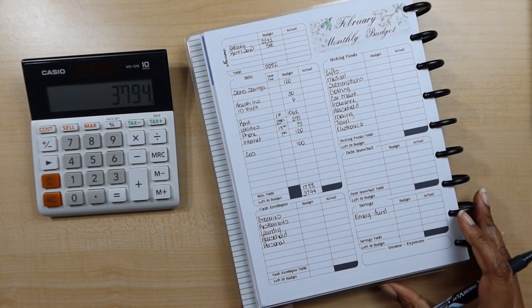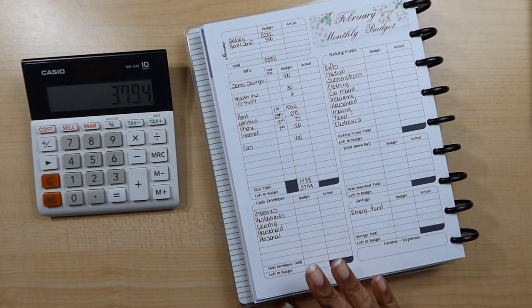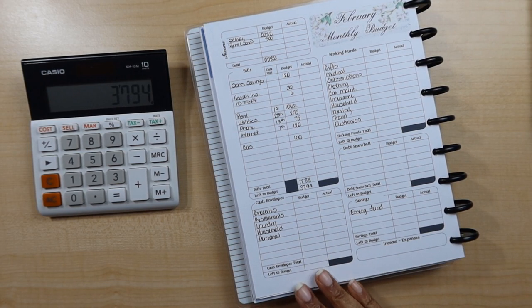Alright, now down to the cash envelope section. I was about to say down to the grocery section. Stop thinking about the food.